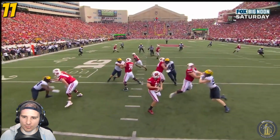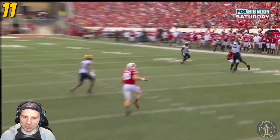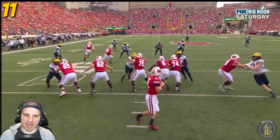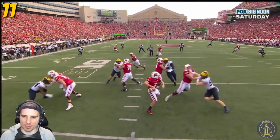Dax Hill is able to flip his hips extremely quickly, get some depth here, and able to go up and get that ball. So this is just perfect timing. Really good understanding from Dax Hill of where the eyes of Wolf are looking to go and how to bait him into that throw.